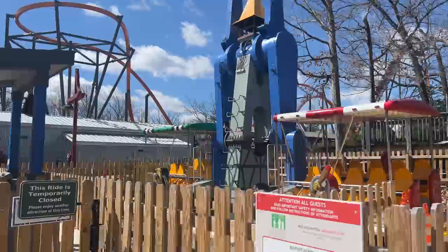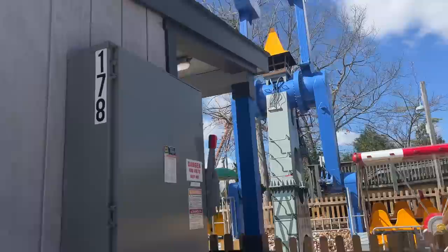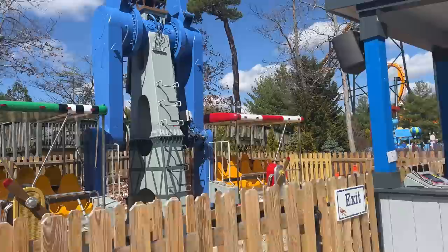It looks like they have some new signs as well for the entrance and exit to the ride. New logo right there for the ride as well, the sign. So really excited to finally see this open. I know it's been a long time coming, but it is supposed to be open at some point this weekend. Maybe we'll see it open later today, but this is great to see.